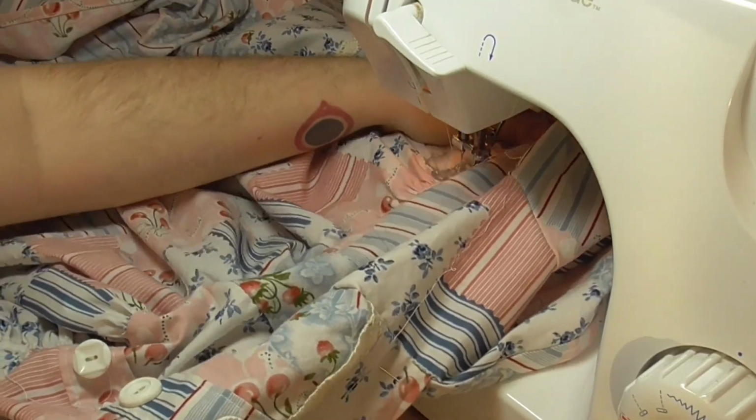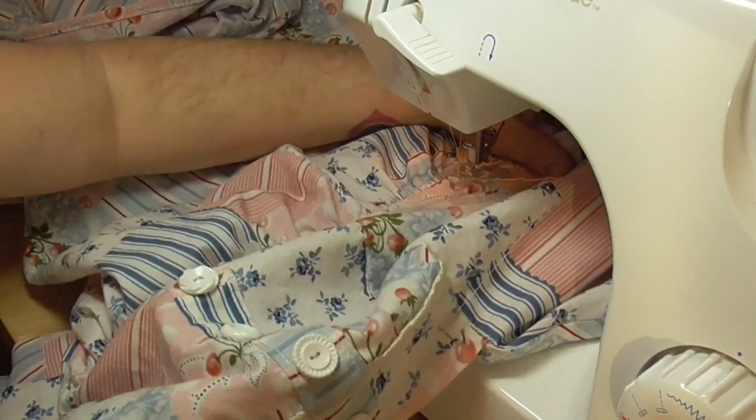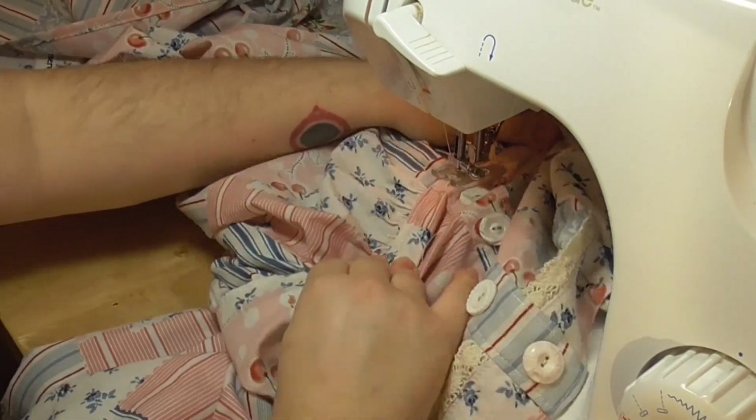I attached the skirt to the bodice off camera, and by this point I'm all funned out. So I hastily elasticate the waist and call it a day. And it is time for the reveal.